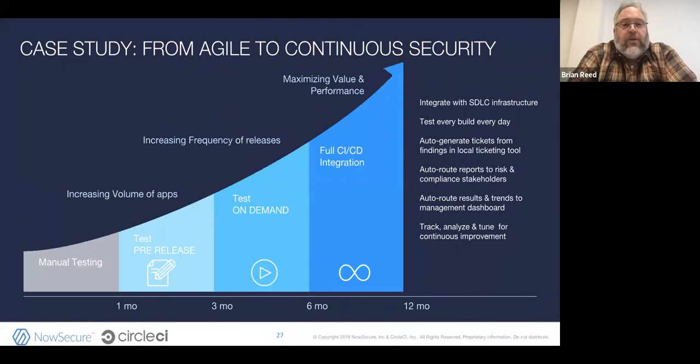So what I'd like to do is talk a little bit about a case study, and this is your classic adoption curve. This is representative of one of our customers who shall remain nameless. Many of you might be using their applications. And so they started in a manual build, agile driven manual testing environment. They're using functional testing tools and a variety of other tools.